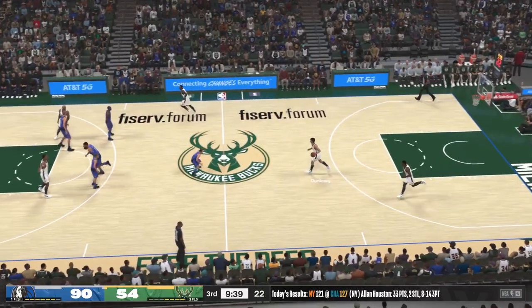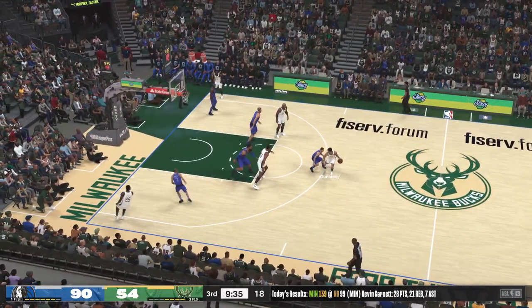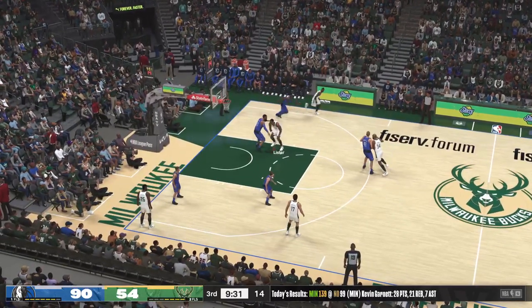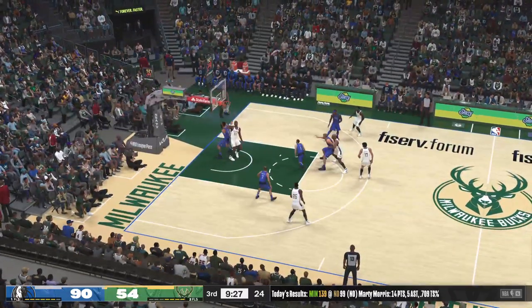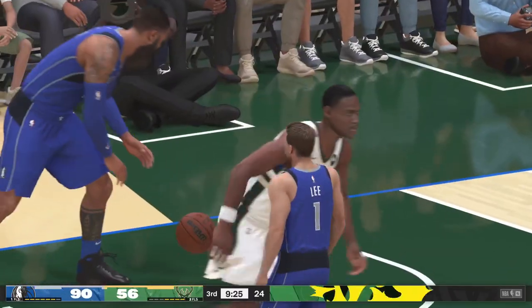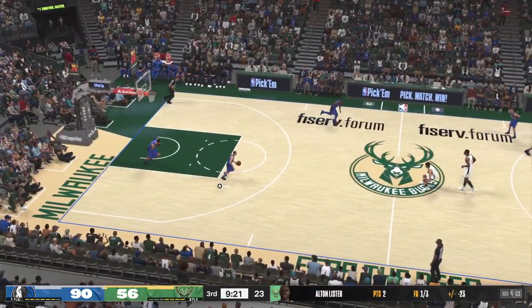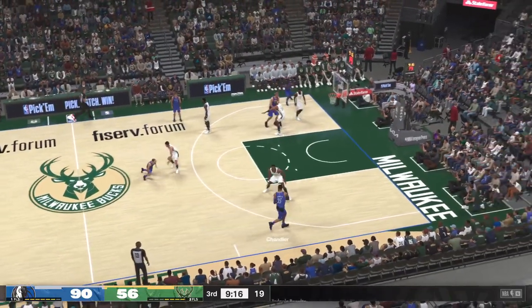Not quite 2.5 minutes played here in the second half. Here's Dunleavy, covered by Lee, to the inside. Here's Lister. And he uses the glass on the layup. If you give him an inch of space, he's going to make you pay. For Dallas, they've gone 2 of 3 from the field to start the second half. Chandler outside.